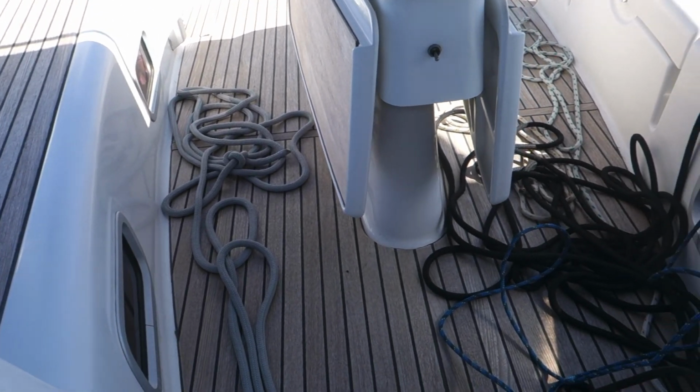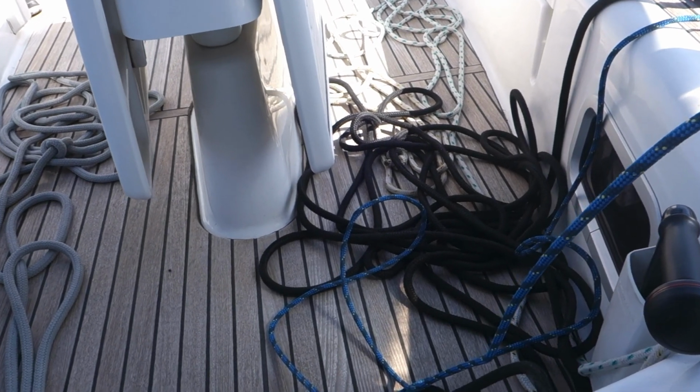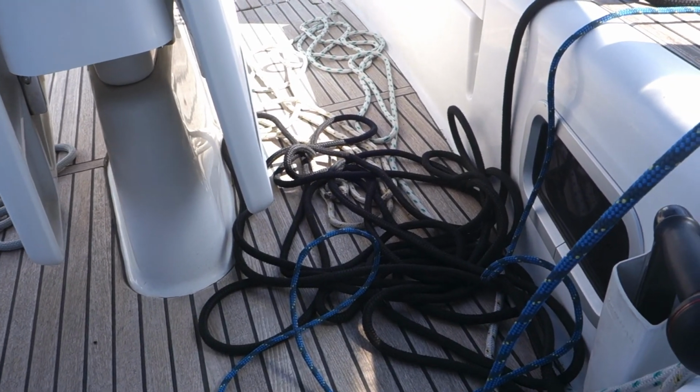Yeah, lots of ropes when you go sailing. Just everywhere. Messy. So messy.